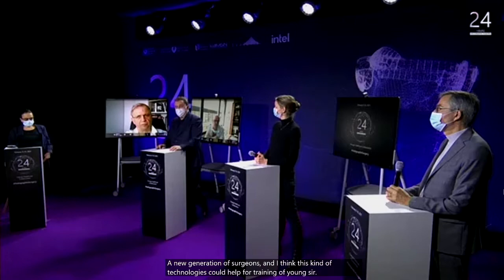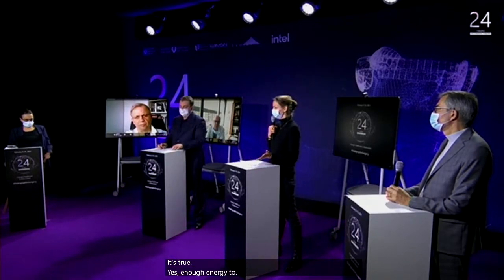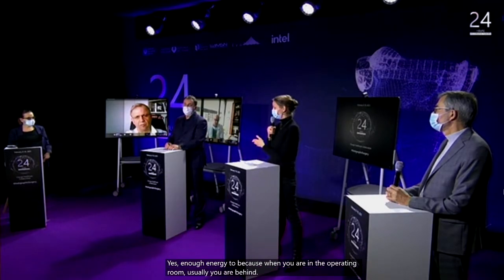Yes, it's true. In ophthalmology too, because when you are in the operating room, usually you are behind the microscope with your assistant, and only the two of you are able to see what you are doing. Here, with the heads-up systems, you have a screen, and everybody can see and learn the surgery. So it's a good thing to develop, I think.